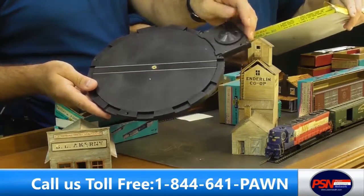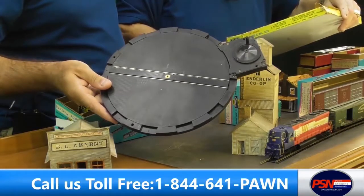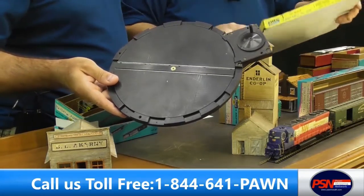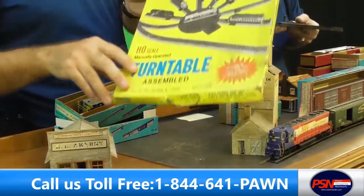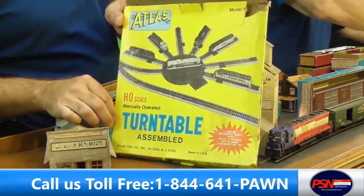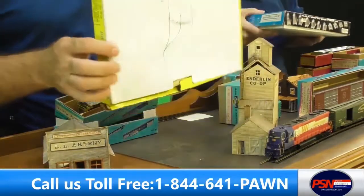But that's to switch the old track, David. HO scale turntable, completely assembled. It says it can be motorized also if you have the proper accessory to make it motorized. I'll get a front view of that so they'll know exactly what they're getting. Hold that right there, big boy. There is actually what it comes in. So we've actually got, like David said, the HO scale, a nice item in the box. So we have the box with that also.